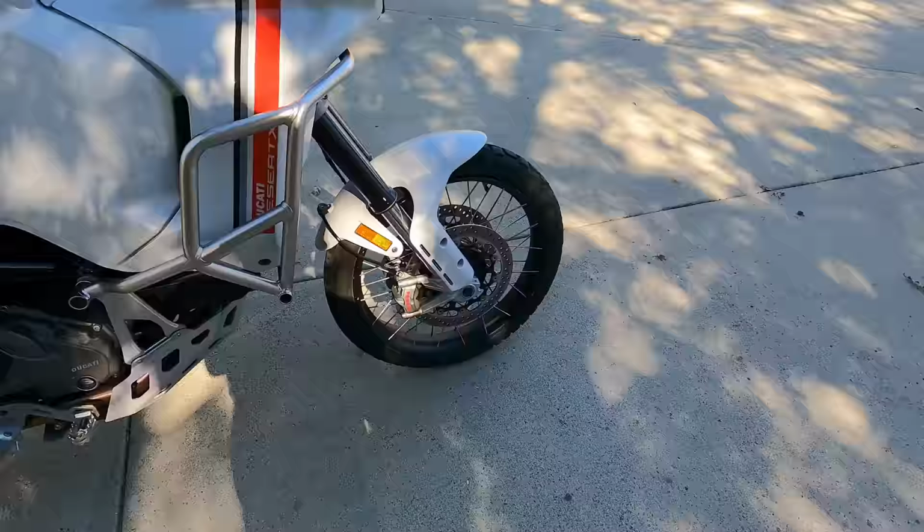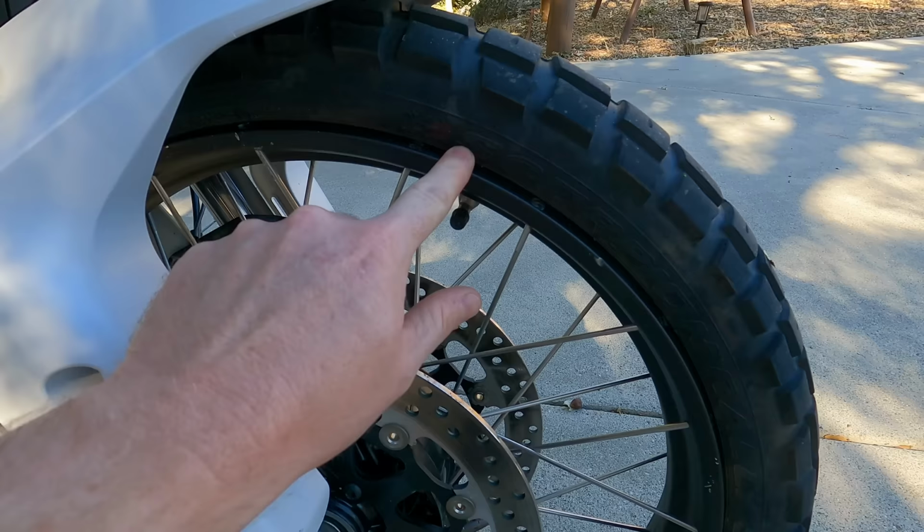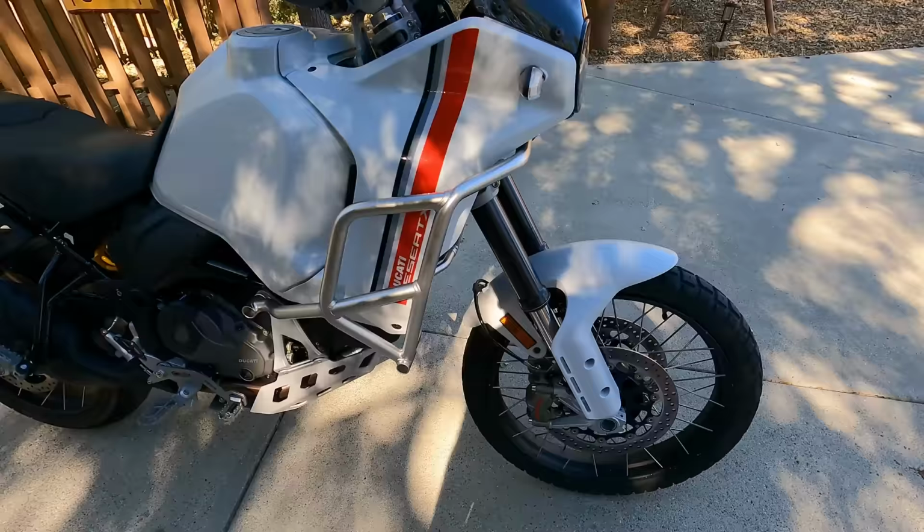So they went full off-road with this setup. You have a 21 inch front wheel. It's tubeless and it is spoked. You can see the spokes have an external design, very similar to what a lot of bikes are using, like the BMWs use this, the Harley Davidson uses that, a lot of bikes do, Africa Twin as well. And on the rear, you have an 18 inch rear. So these are very off-road friendly sizes.